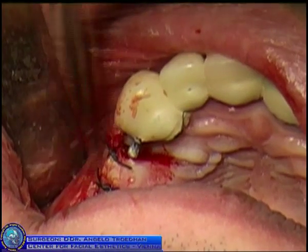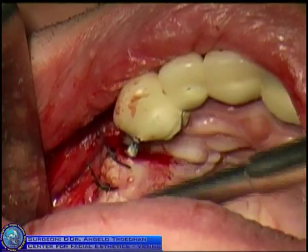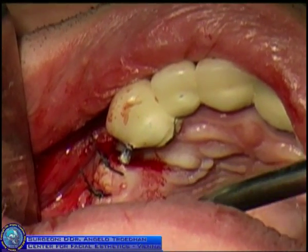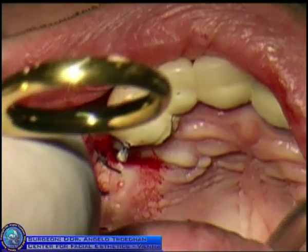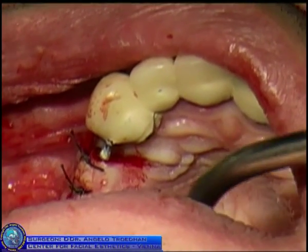And generally in implantology, the less you have to do bone management, the more success you will have.